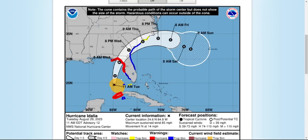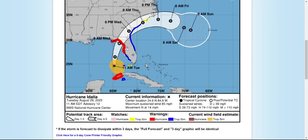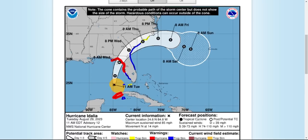So here's the latest forecast cone. You can see they have a major hurricane right off the coast of the Big Bend region here. Hurricane warnings are up for the whole area, and then they have it continuing as a tropical storm into southern Georgia, southern South Carolina, and southern North Carolina. So these states are going to have some impacts as well. It looks like the landfall is going to be sometime tomorrow morning, and this storm is absolutely going to explode into potentially a Cat 4, maybe even a Cat 5.